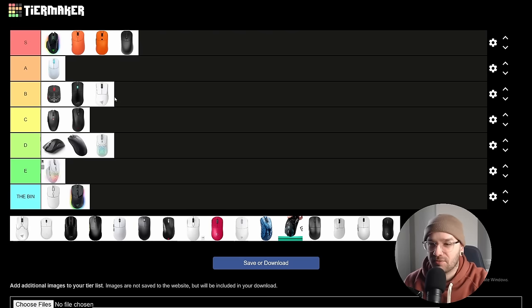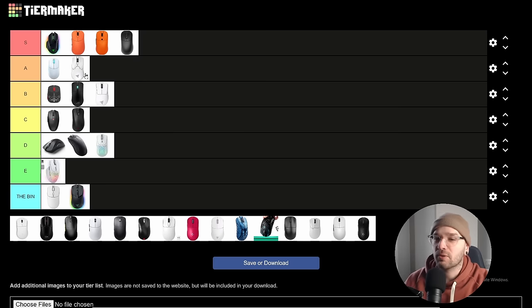The Razer mice, so the Death Adder V3 Pro and the Viper V2 Pro. I'm going to put the Death Adder V3 Pro in B. The Viper V2 Pro I'm going to put in A. Now, I actually prefer the Viper V2 Pro at the moment. I still have it out because I use it sometimes if I'm not reviewing a mouse.